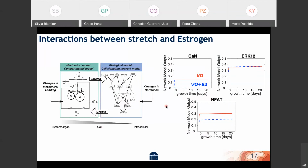So what I've done here is to actually pull some of what's happening at the intermediate node level. So here I've pulled calcineurin as well as ERK1/2 and then NFAT. And what you're seeing here is that this attenuation of growth with the presence of estrogen is really being driven by the downregulation of calcineurin. That's leading to this downregulation of NFAT, as shown in this figure here, which is attenuating the increase in cell area.